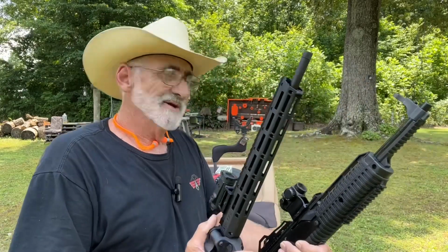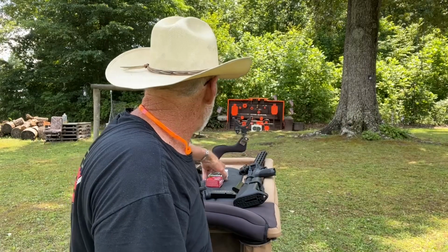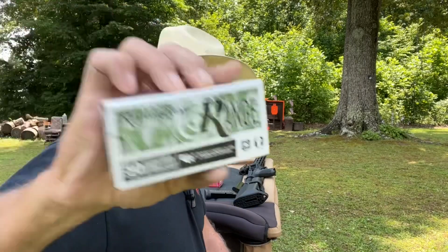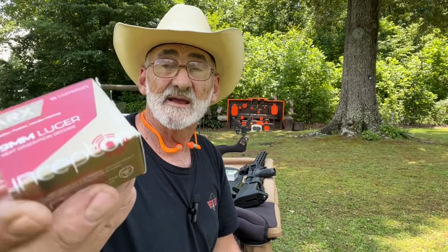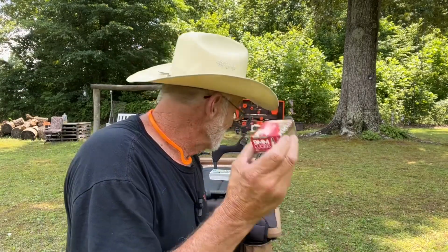We've got two targets up there, and we're going to be trying two different types of ammo. One will be the Remington 115 grain full metal jacket, and then we're going to try some ARX. These are 65 grain and 1600 feet per second. So we're going to give some of those a try.